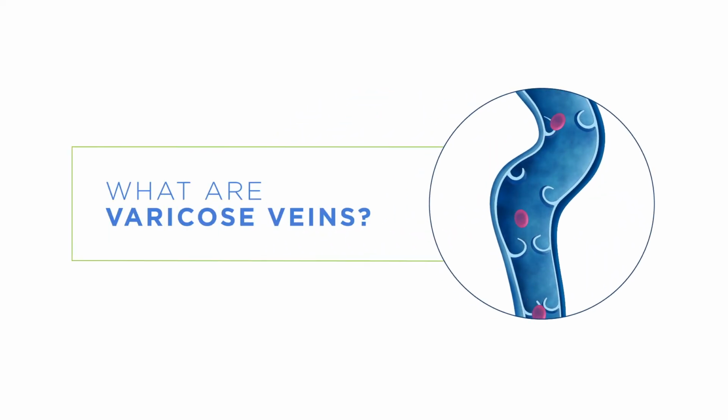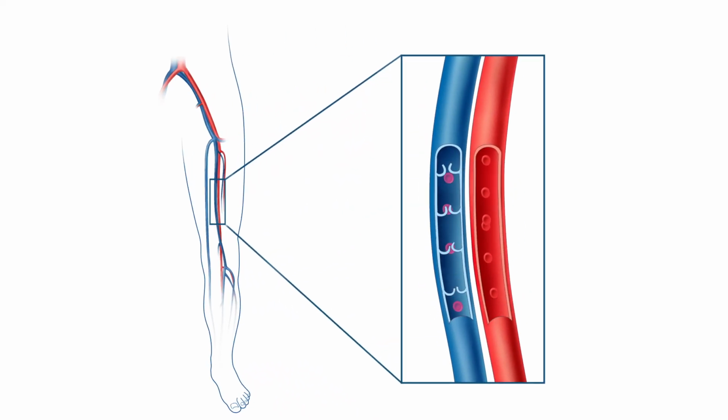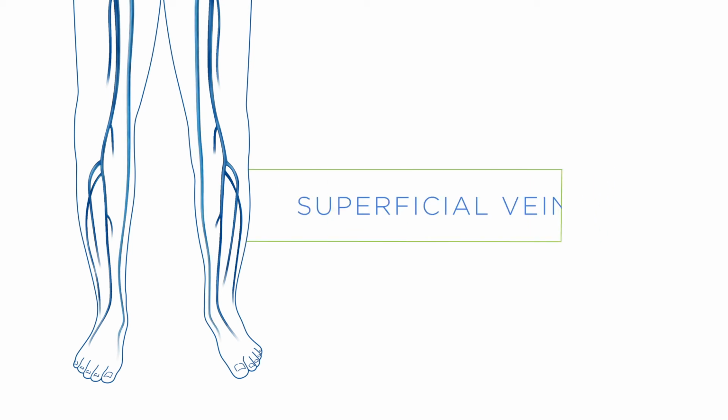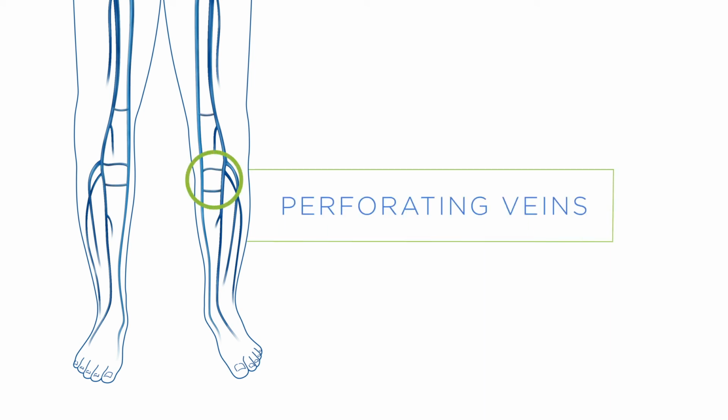What are varicose veins? Veins are responsible for returning blood from the extremities back to the heart. There are two basic types of veins: the deep veins that run next to the muscles and carry approximately 90% of all blood from the extremities to the heart, and the superficial veins that return the remaining blood from the arms and legs. Perforating veins connect the deep and superficial veins. Healthy veins carry blood in one direction, back to the heart. One-way valves prevent blood from pooling and flowing backward. If the valves don't close properly, blood can pool in the legs, causing leg veins to become enlarged or varicose.